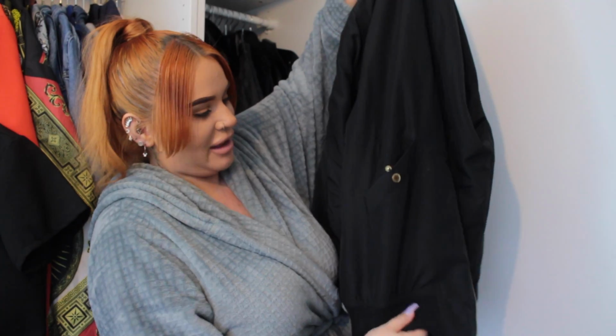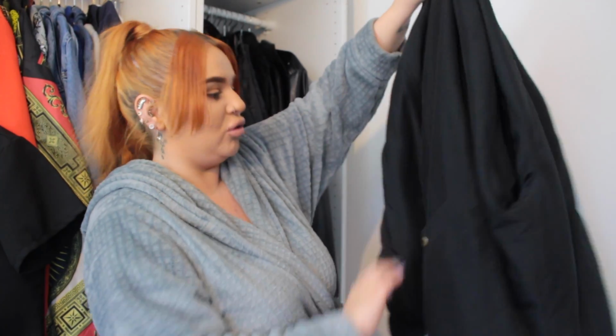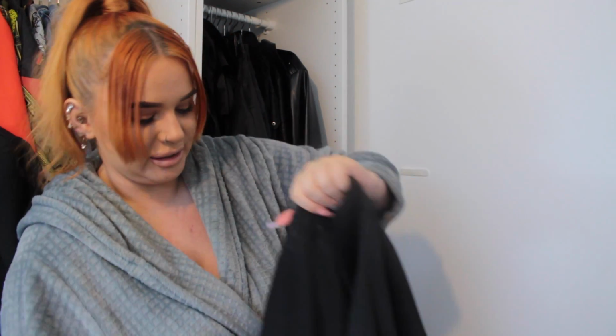It's from H&M, it's really nice, it's ruched. I remember hauling it. I'm just going to check the pockets to make sure I didn't leave anything in there. But I've got a new bomber and I never wear this anymore, sadly, so goodbye, old friend. Sad to see you go.